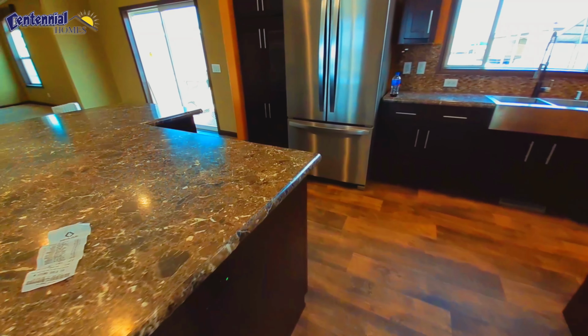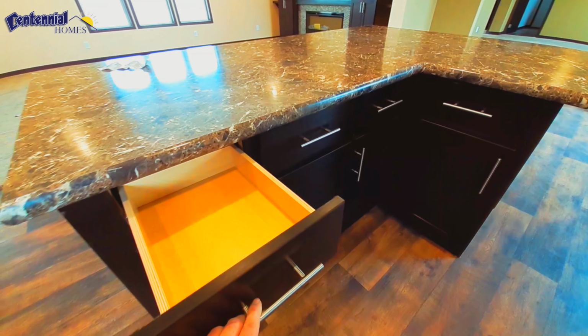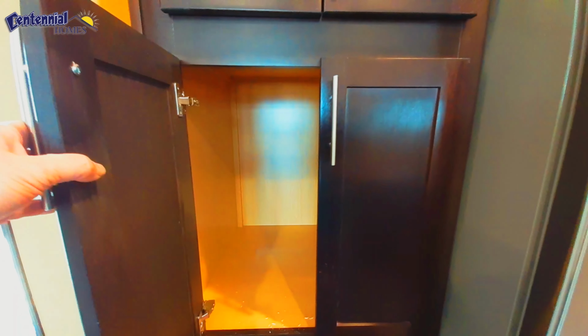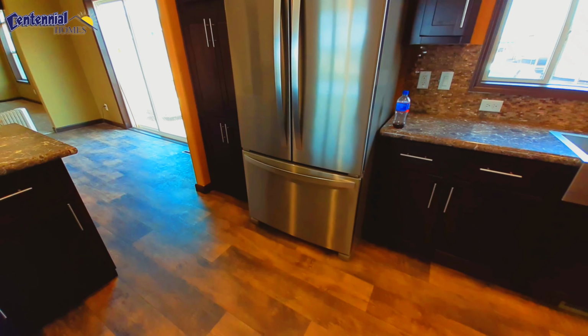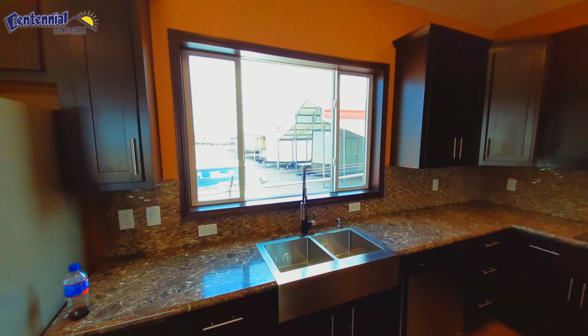Really nice countertops used here. So you've got some nice cabinets down below here. Soft closed drawers and doors. Some really deep cabinets here next to your fridge, which are these stainless steel Whirlpool appliances. Great big window above your sink.